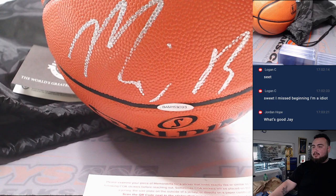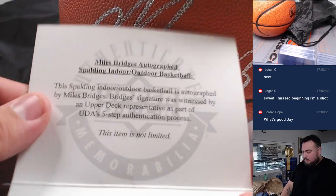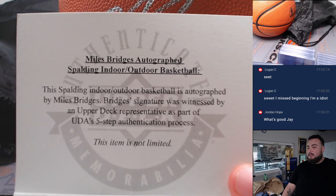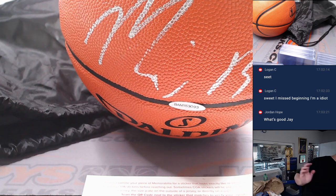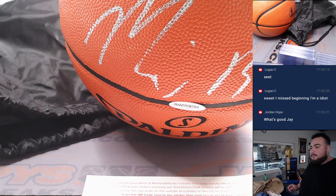Judging by this, like Lonzo Ball's fake auto, I think that's Mikal Bridges. And I want to say he has an Upper Deck exclusive too. Or sorry, Miles Bridges, I should say, not Mikal. Miles Bridges. So there you go, let's see where he's at. Is that the one of the Charlotte Hornets? Yes, Charlotte Hornets. That's the one with all the controversy, I think, too. But yeah, he still plays for the Charlotte Hornets. So that's going to go to Charlotte.